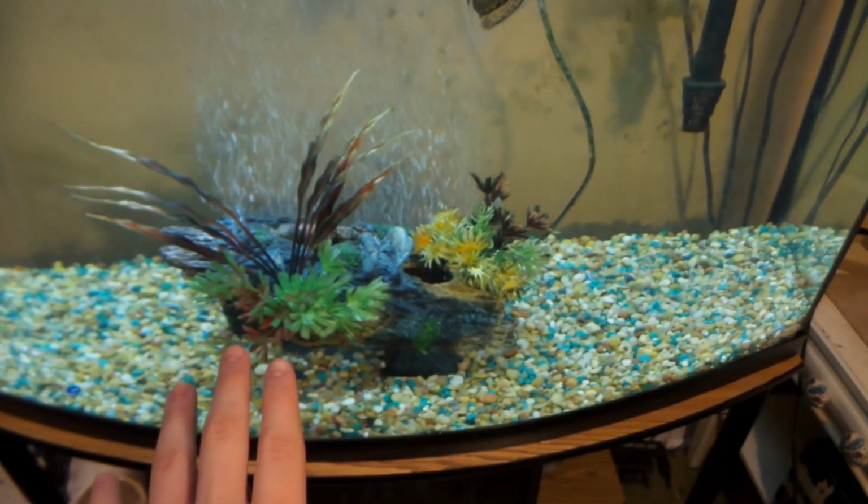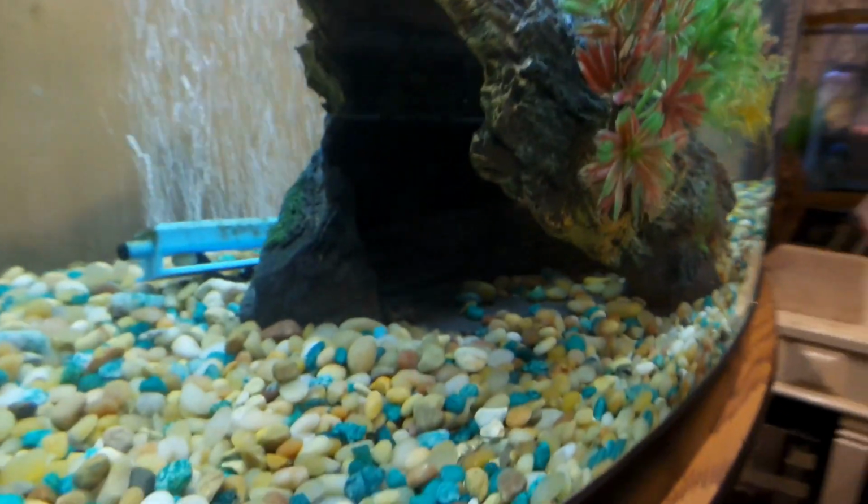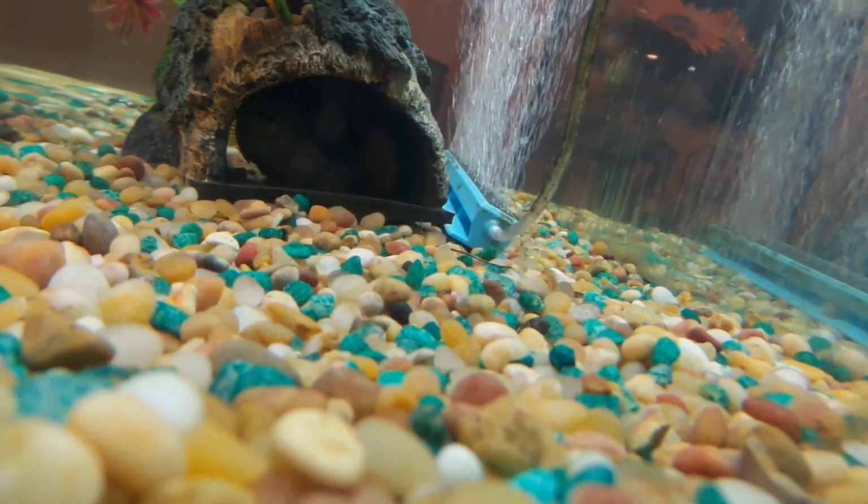Now the Oscar and the Jack Dempsey are kind of freaked out right now because I have this big old bag in here. They're just chilling in the log right there. You can see the face of the Jack Dempsey, and the Oscar is right next to him.